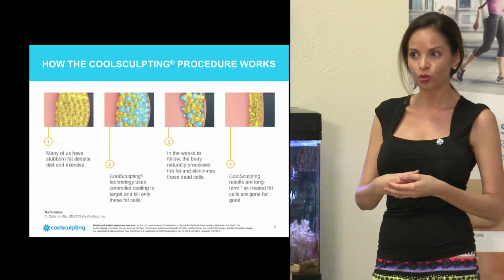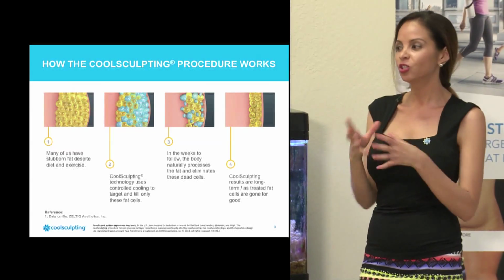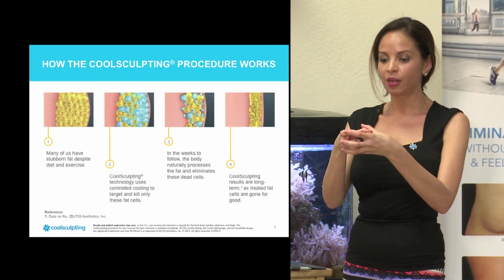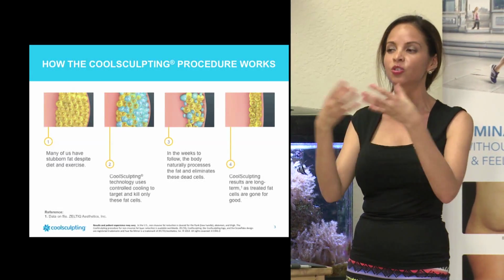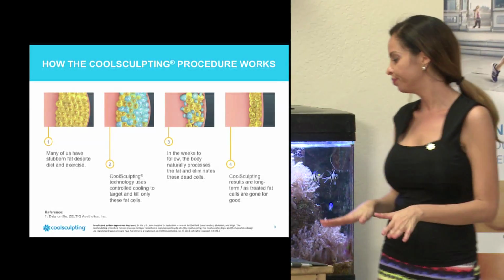Every time you get a Coolsculpting treatment, you see about a 20 to 25% reduction in your fat pad. I almost picture it like a lemon tree: every time you shake that lemon tree, some of the lemons fall off the tree. If we do additional sculpting on you, now you're going to have additional lemons falling off that tree. So some people will need additional sculpting to get the result that they want. It just depends on your expectation. Did that make sense?